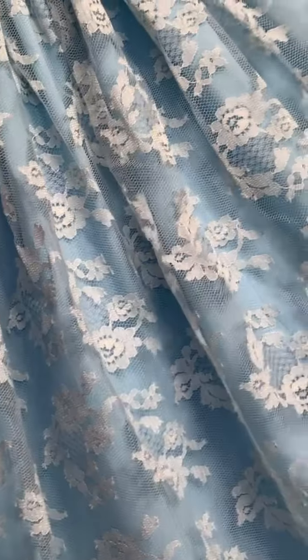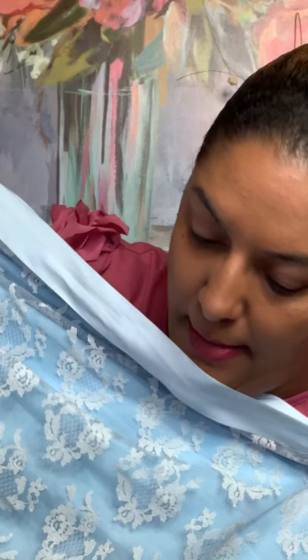Here's another similar type of gown. This one looks a little 60s, 70s as well. This also looks like another plus size gown, so that's awesome. This is a blue with a lace overlay, kind of three-quarter sleeves, has a little slash belt with it. So yep, another really pretty gown.